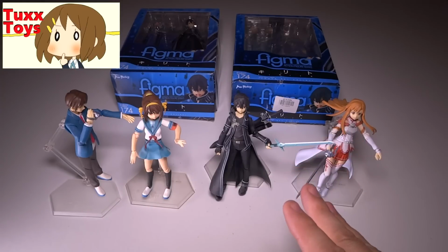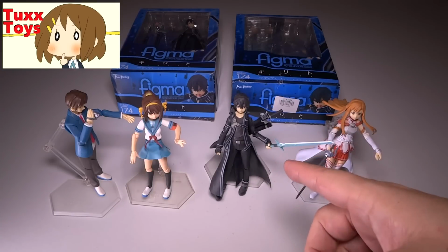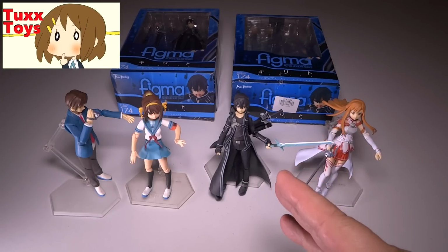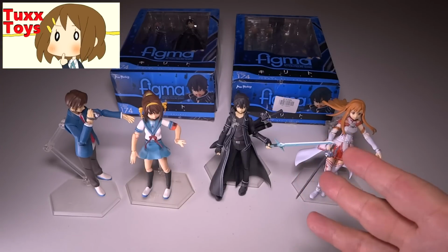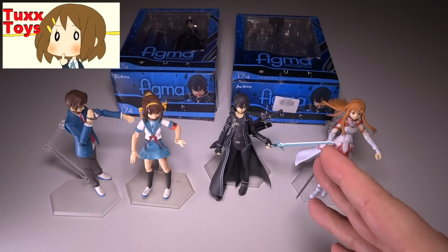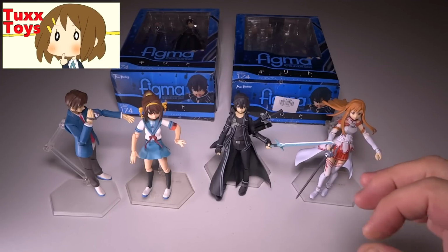So if someone's selling, let's say, a Sword Art Online Figma that you like, Kyoto, and you see that it's really cheap, like 12 bucks, and you're like, wow, that's a great deal. Take a look at the seller's other items and see if they're selling hundreds of them. If they are, it's probably a fake, okay? Another thing to look for is that you can look at their comments to see if there's any bad comments on eBay saying, oh, beware, this person's selling fakes or whatever.